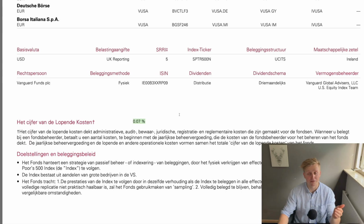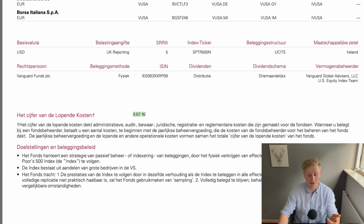However, for this specific Vanguard ETF, we can see that the cost structure is 0.07% on a yearly basis. And that, as a cost associated with investing, is pretty reasonable in my opinion.